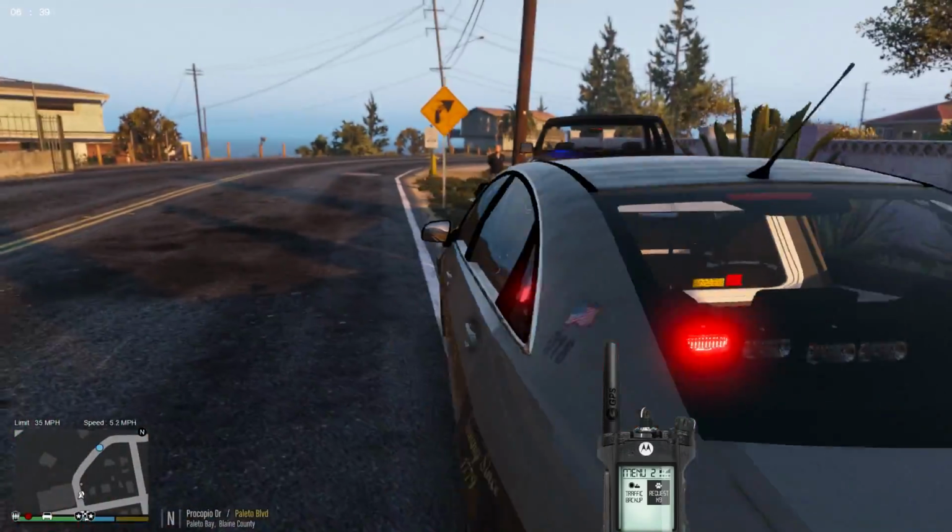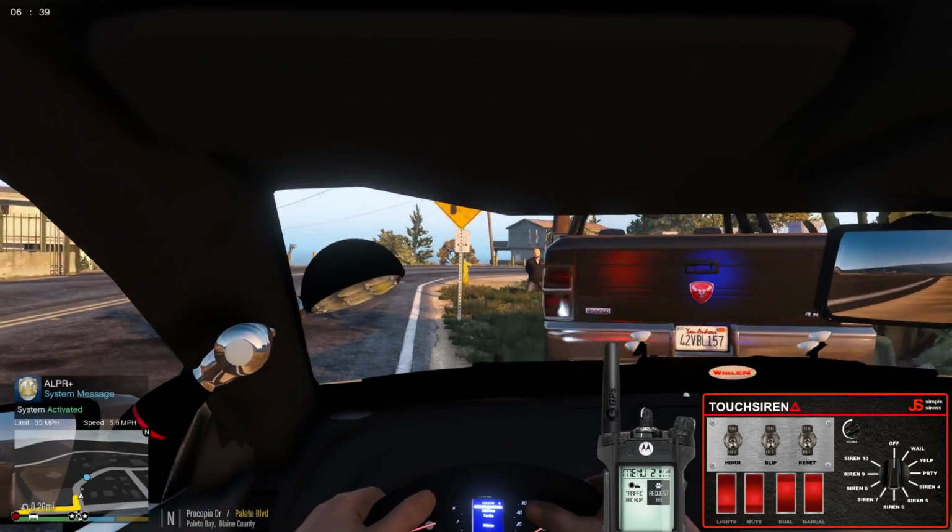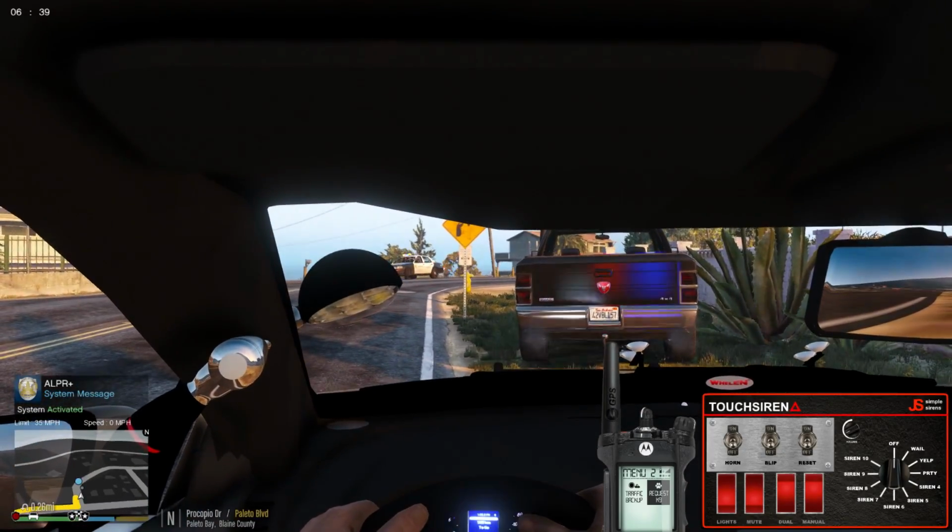Dispatch 222, send me somebody for this guy. Assistance needed for a suspect placed under arrest in Palato Bay. Copy that. On the way. Roger.